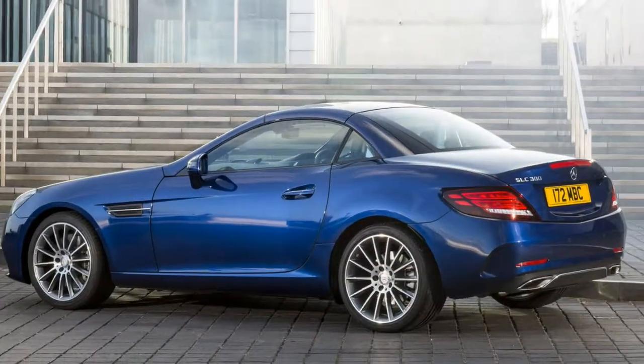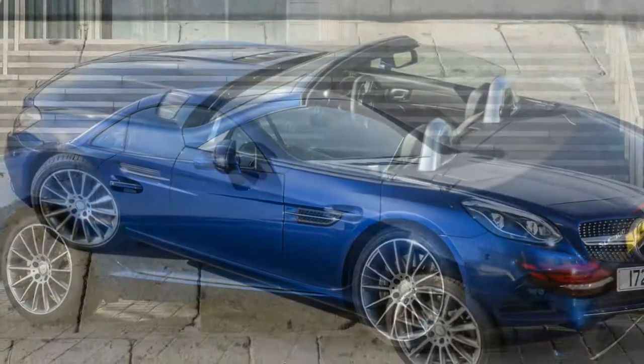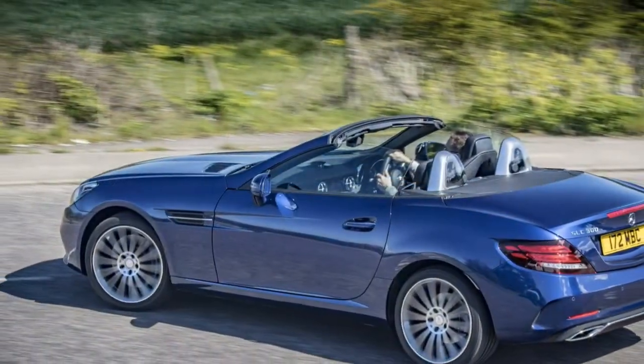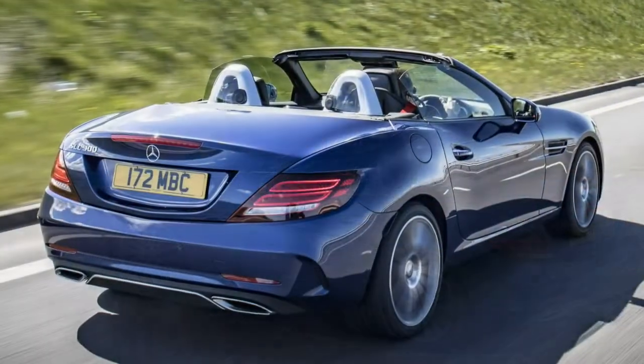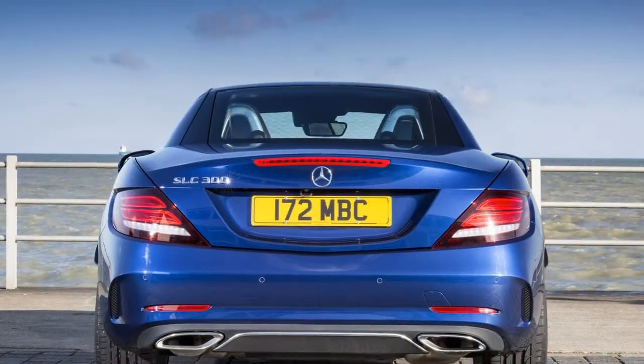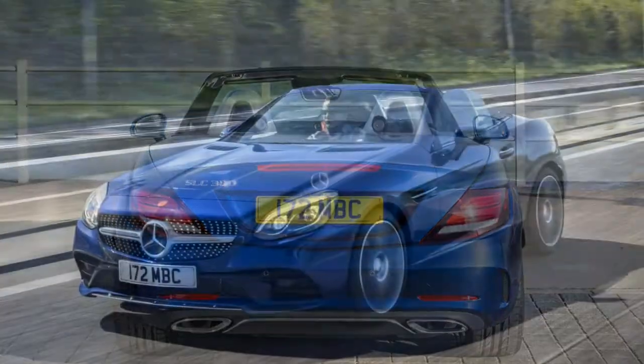It's the usual mix of expensive-looking materials all bolted together with hard-wearing precision that we've enjoyed in other Mercedes-Benz cars. The new infotainment system looks crisp and is easy to navigate. In terms of design, the SLC hasn't moved on very much from the SLK, so there are still plenty of buttons on the center stack.